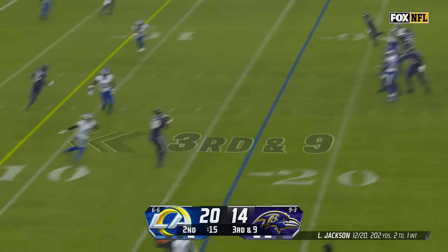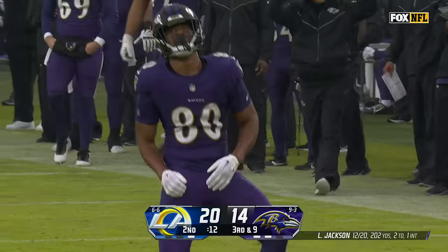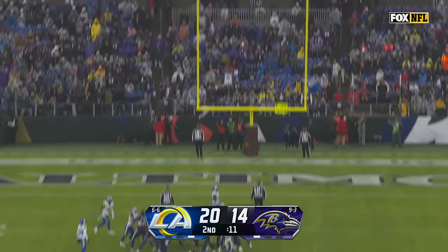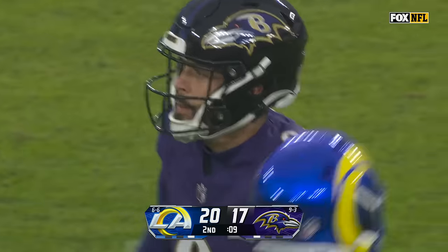Clock runs. Jackson throws. Likely's got it, and he's tackled immediately by John Johnson. And they're going to have to settle for a field goal attempt. That fizzled quickly. Justin Tucker, one of the best all time, pounds this one through, and it's a 20-17 game.